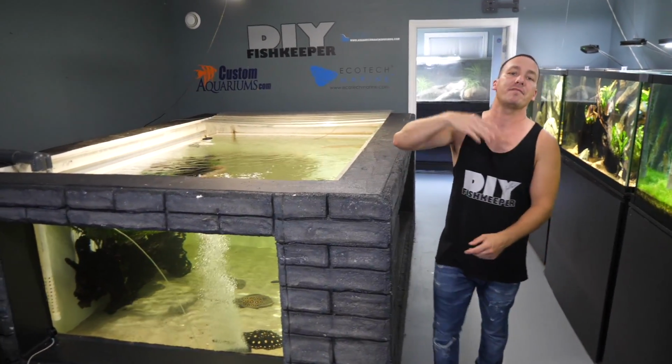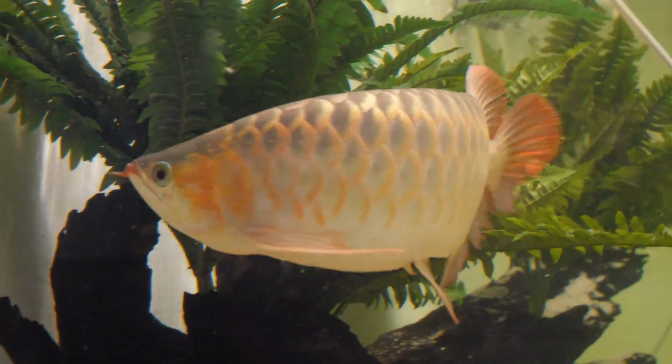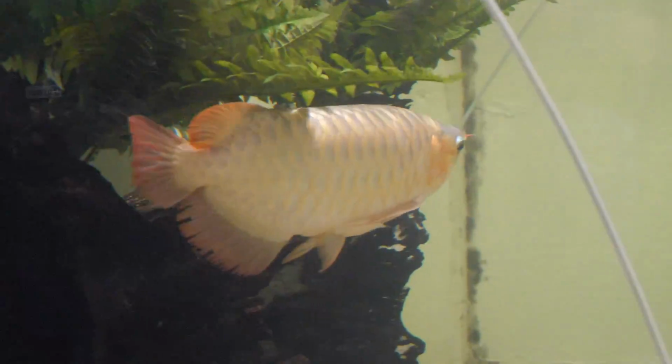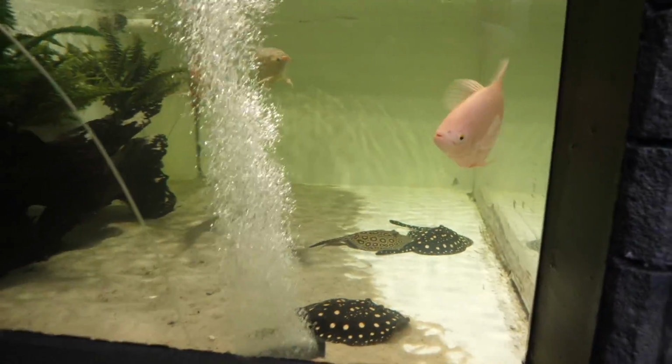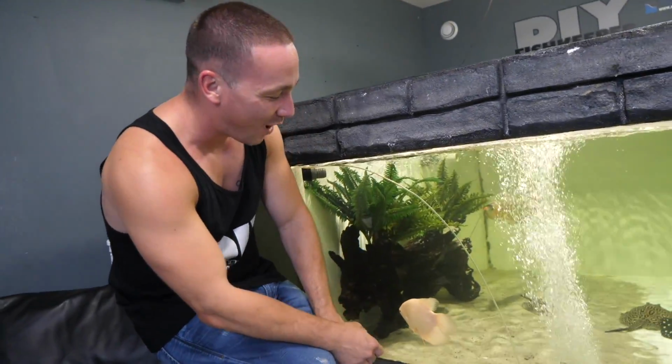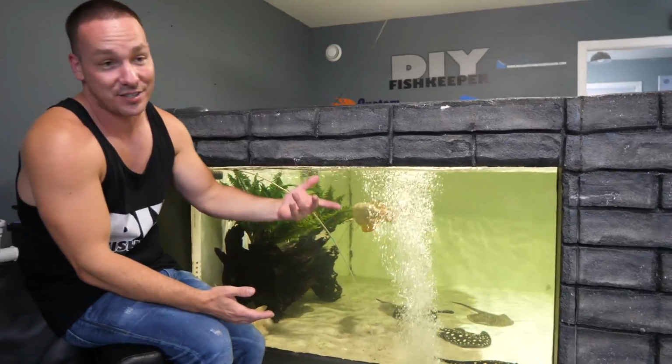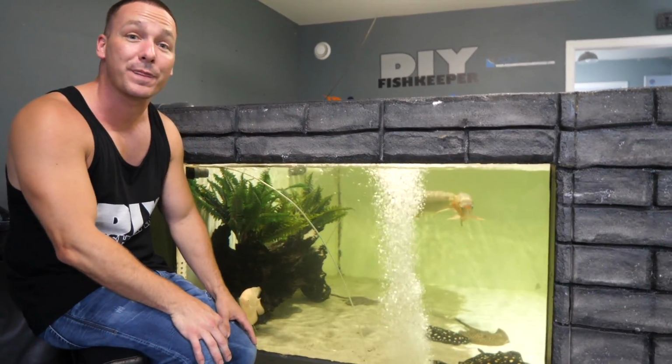But in here are my favorite fish of all time, the Asian arowana, as well as the freshwater stingray. We have 5 freshwater stingrays within here right now. That's Susan, right? Yes, that's Susan. Susan is my male giant gourami. She is a fan favorite. This girl is going to get monstrous in size. She'll end up being at least 2 feet long, probably weighing about 30 pounds.